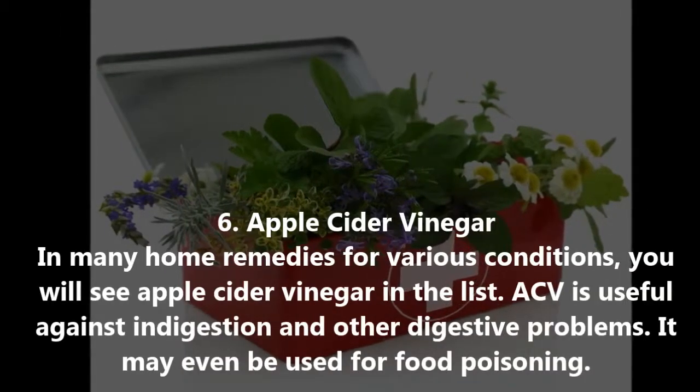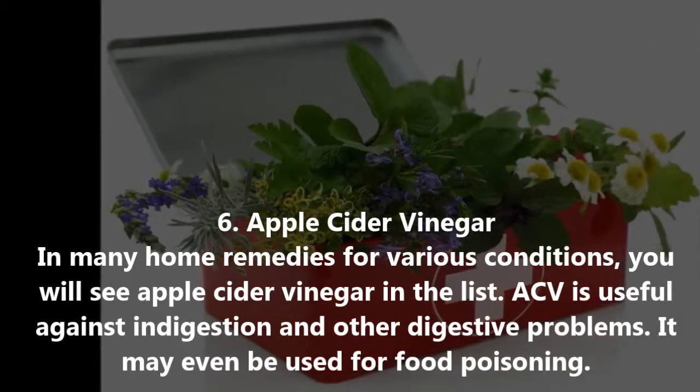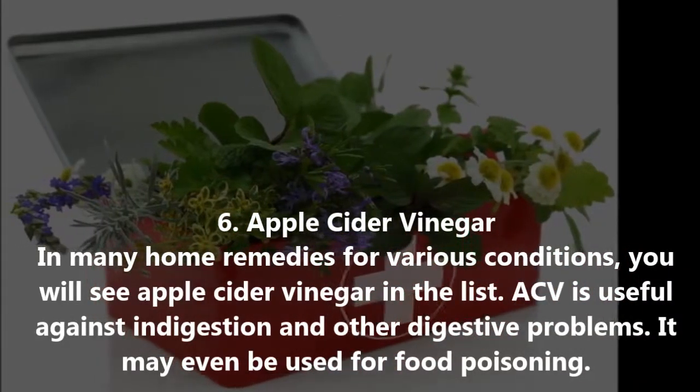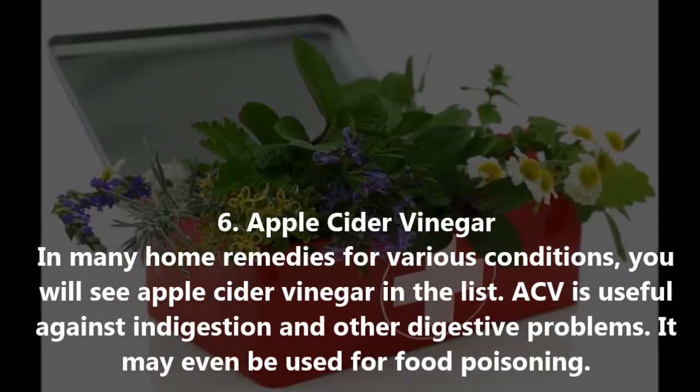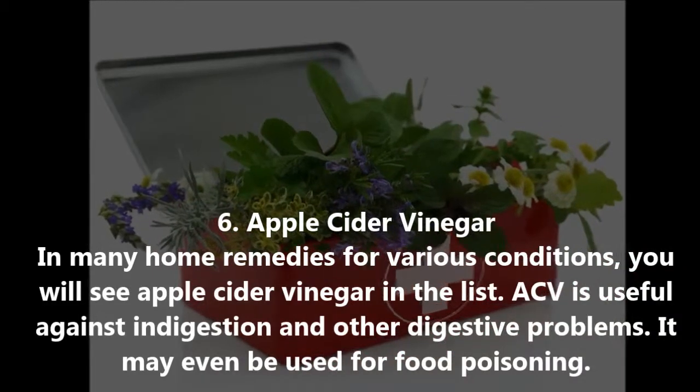6. Apple cider vinegar. In many home remedies for various conditions, you will see apple cider vinegar in the list. ACV is useful against indigestion and other digestive problems. It may even be used for food poisoning.